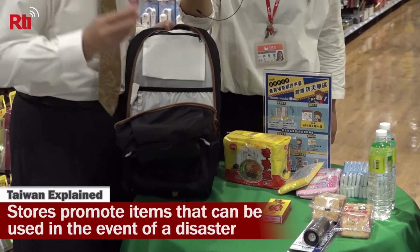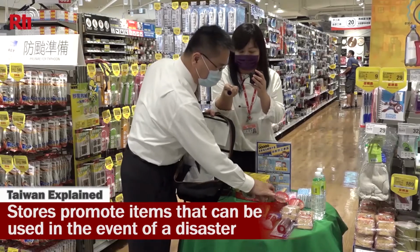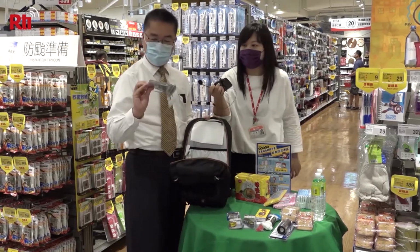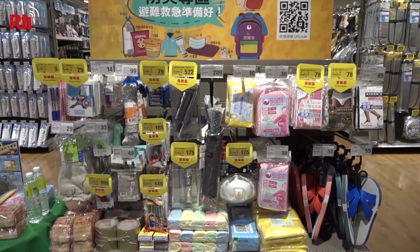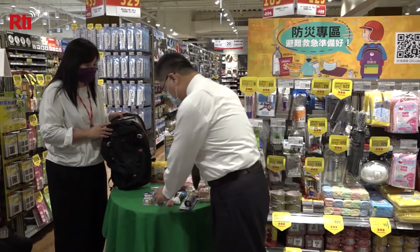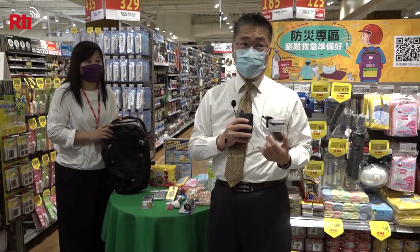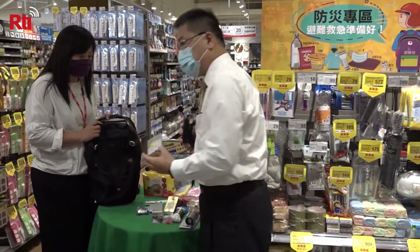An emergency bag is also called a go bag. That's because you can grab it and go in the event of an earthquake, typhoon, fire, you name it. But what should we be packing in a go bag? The Interior Ministry has worked with superstores in Taiwan to set up areas where you can get what you need. Interior Minister Shu Guoyong introduces some of the items that should go in your bag. Things like a flashlight, wet wipes, a Swiss Army knife, a whistle, as well as enough food and water to last you for 3 days.